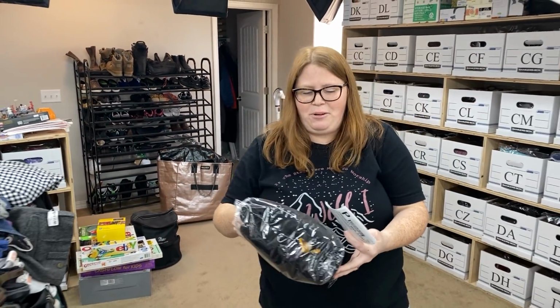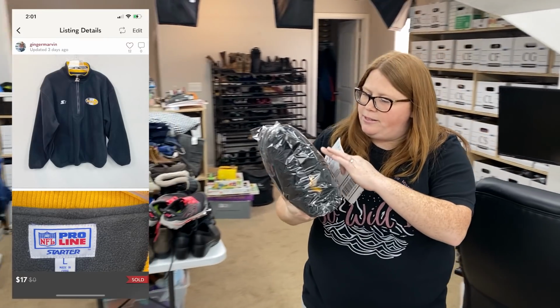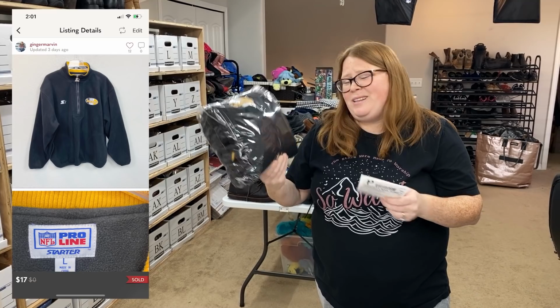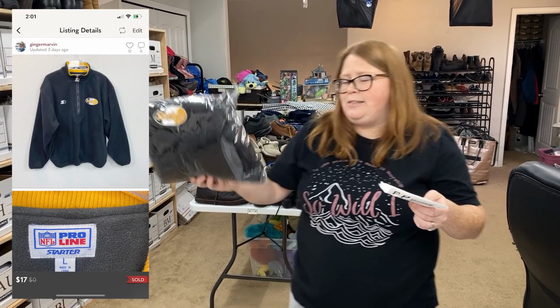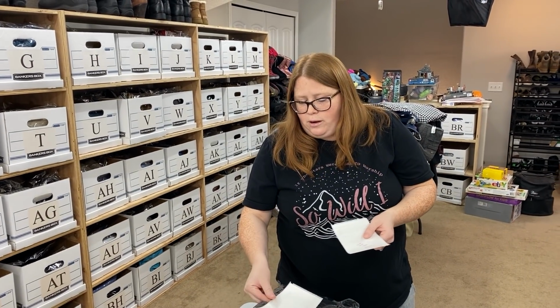This one was a pretty low offer that I accepted. It's a Steelers pullover fleece. I feel like there's something on the plastic. I paid $5.99 for this. It's been listed a while though, never gotten any offers on it. And then yesterday someone offered $17, so I went ahead and accepted that, even though it probably could have eventually sold for more. Sports stuff, I like to move it fast.